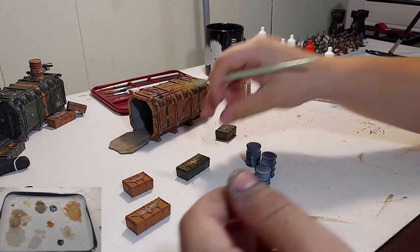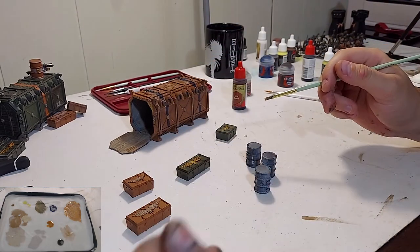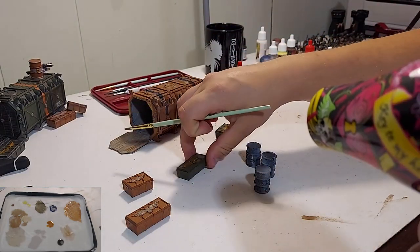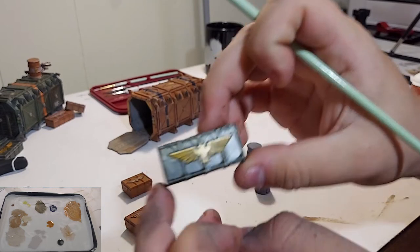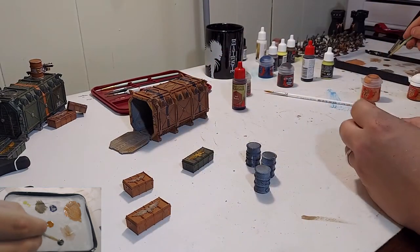Ooh, we didn't dry the gold on this. It actually just kind of moved around the crate a little bit, but that's pretty cool, actually. Yeah, some of the gold was still wet and kind of flecked onto the box there, and it doesn't look bad. Like I said, pretty forgiving.